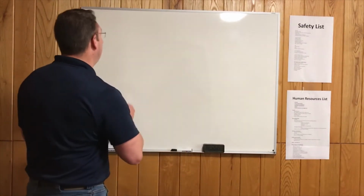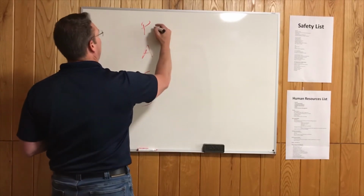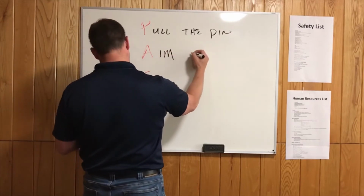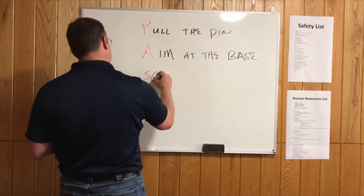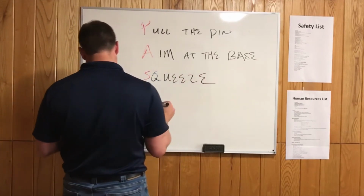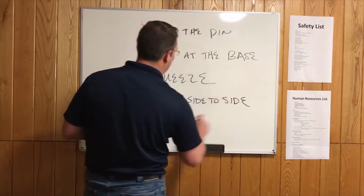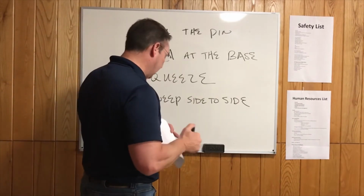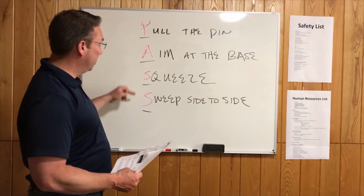So, instructions for use. We're going to talk about PASS. For me, I'm a visual learner. So, we're talking about a fire extinguisher. Pull the pin. Aim at the base of the fire. Squeeze the lever. Sweep side to side. Remember this: PASS. Pull, aim, squeeze, sweep. It could save you not only here at work, but if you're at home and you have a portable extinguisher and you have a problem, you've got the acronym that could help save you.